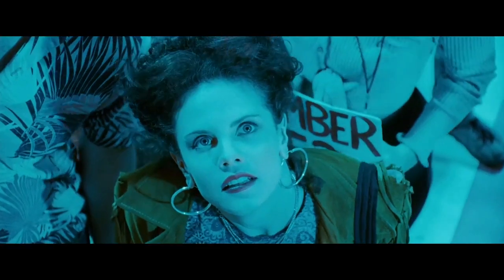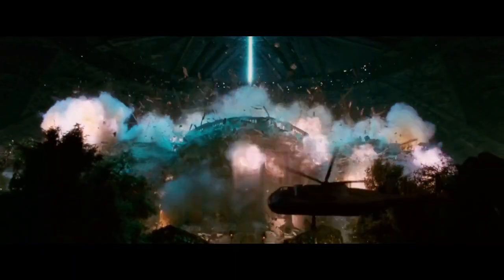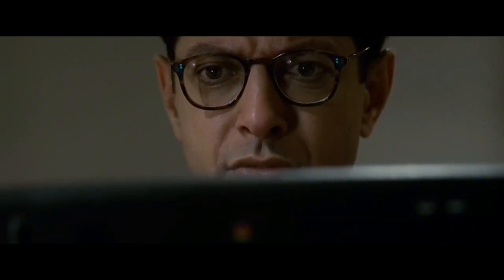In Independence Day, there are a few instances of this technique being used. The destruction of New York City and the White House are 2 of the most iconic explosions in cinematic history. All of this was done using a small-scale model that looked just like the real thing. But this technique is hardly used as often as the other 2 options.